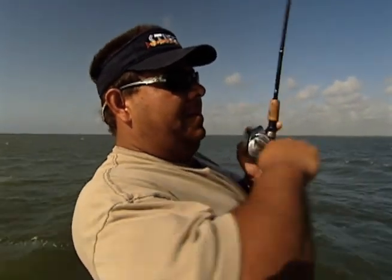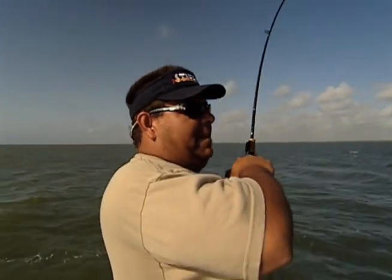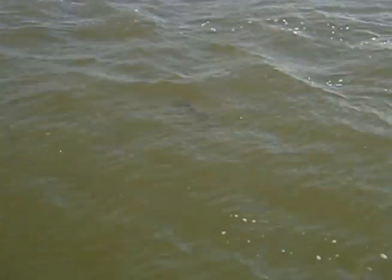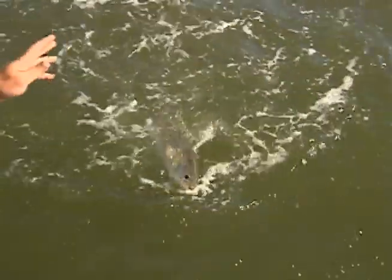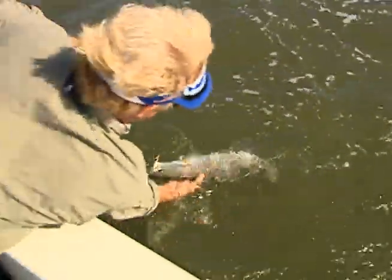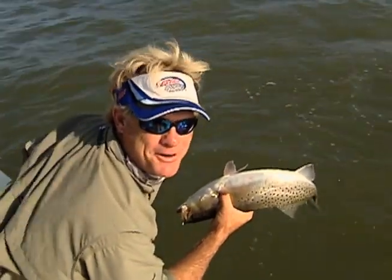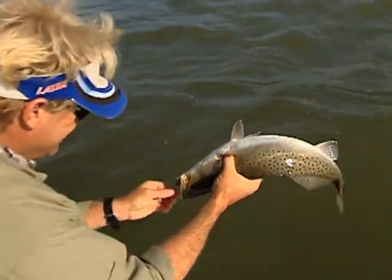You got one on there? Good one. I think it might be a fatty, for sure. I'll give you a hand with this guy. All right, that is a nice fish. That's the kind of trout we like to see. Big old yellowmouth, he's hooked good too. Beautiful fish. How's that for a speckled trout? Does that classify as a mogan? I believe this one does classify as a mogan.